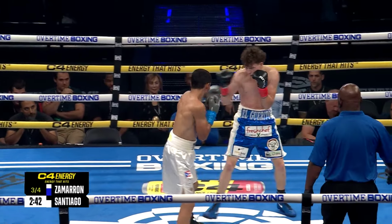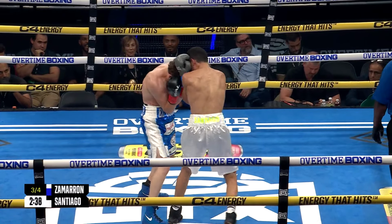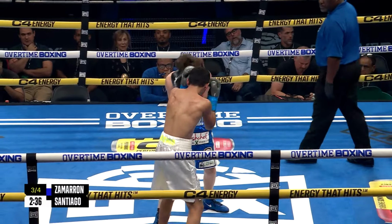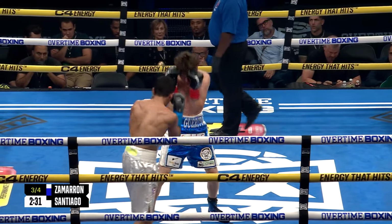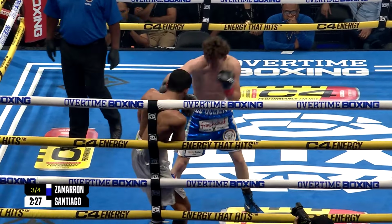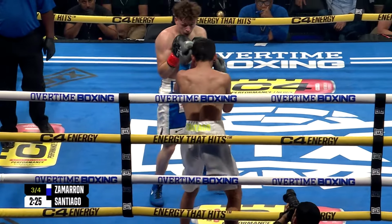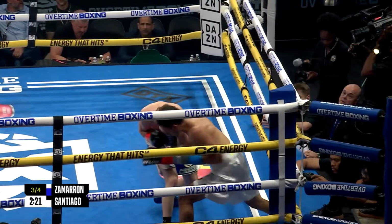There's been a lot of action. Santiago has made for a good fight, but Zamarron is definitely in control. He scored a big knockdown in the first round, landed some really big shots in round number two as well. Different approach here from Zamarron, as you were talking about, not giving Santiago a chance to counter right now, just purely smothering Santiago and going to that volume puncher identity that he said he kind of taps into.